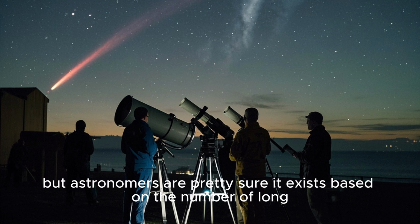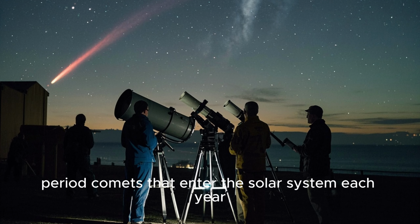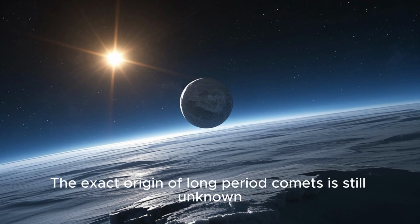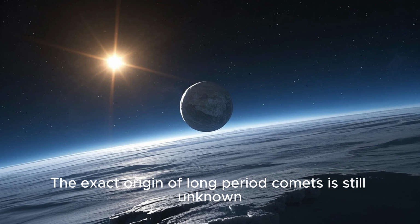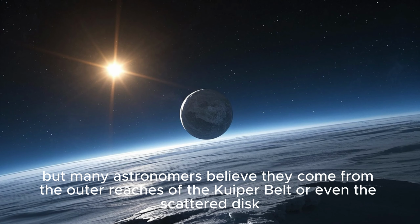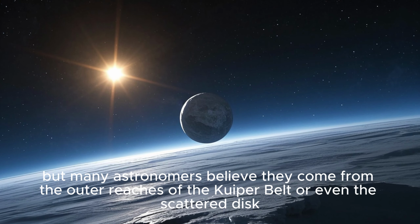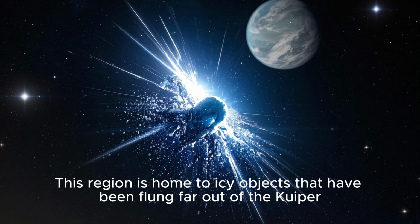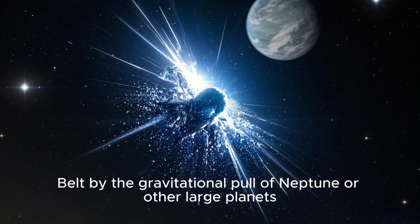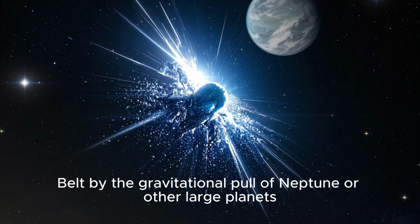But astronomers are pretty sure it exists based on the number of long-period comets that enter the solar system each year. The exact origin of long-period comets is still unknown, but many astronomers believe they come from the outer reaches of the Kuiper Belt or even the scattered disk. This region is home to icy objects that have been flung far out of the Kuiper Belt by the gravitational pull of Neptune or other large planets.